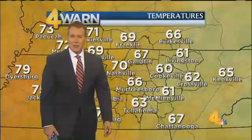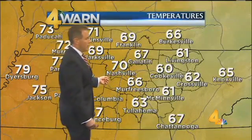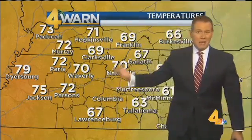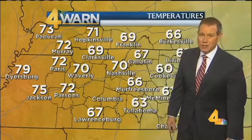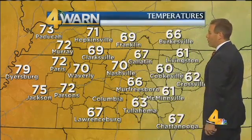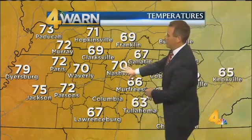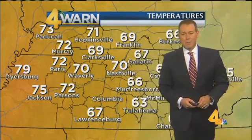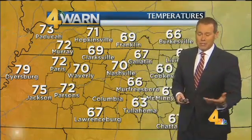Zooming in for a look at temperatures, and they're all over the place. Anywhere from the low 60s in eastern Middle Tennessee down to 60 right now in Cookeville with the latest update, 61 Livingston and McMinnville, to the low 70s in western Middle Tennessee, 72 in Murray, Paris, and in Parsons. We're in between in Nashville at 70 degrees officially, but most backyard temperatures around Metro Nashville beginning in the mid to upper 60s. We are going to heat up. Temperatures are going to climb to the upper 80s by noon.